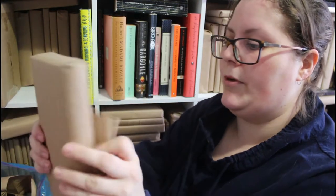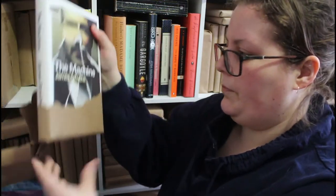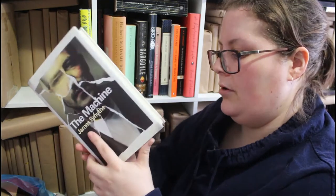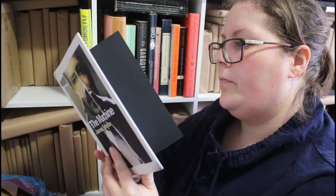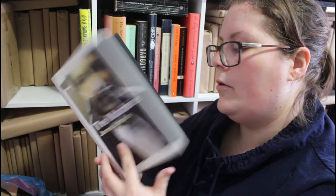Let's try this one. This one's another hardcover. I really, really like hardcovers. I know some people don't, but I do. Oh, The Machine by James Smith. I saw this on someone's BookTube, and it sounded really interesting. Cool. I'm going to take these books off so I can access these better, but that's neat.